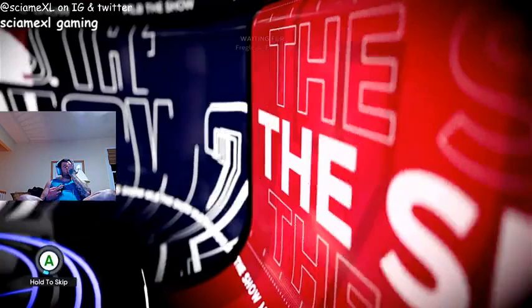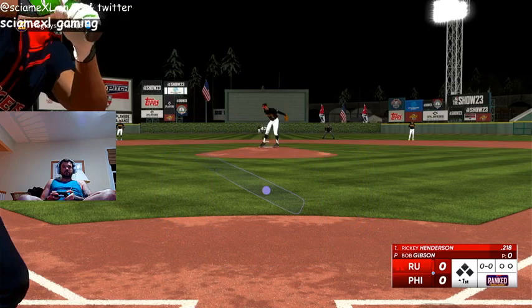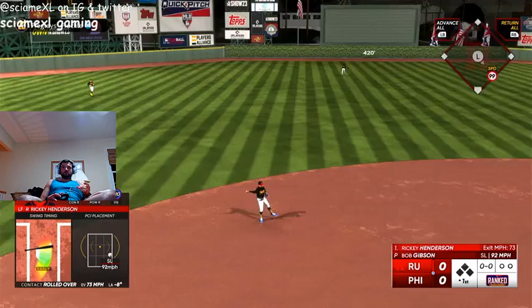Here's a big power threat, Ricky Henderson. And here it comes. Bounce to the left side. Throw on to Freeman. One out in the top of the first.